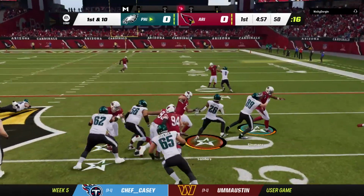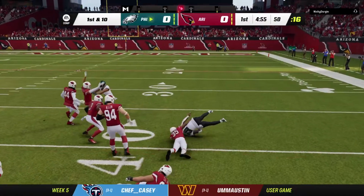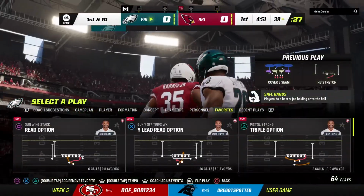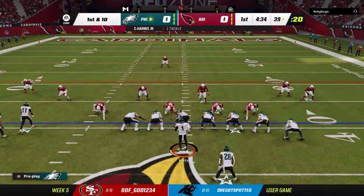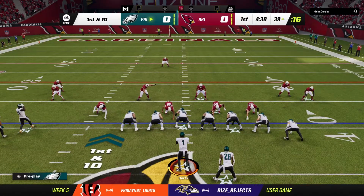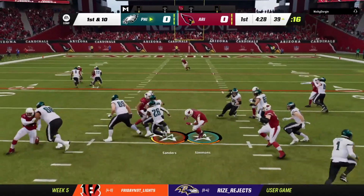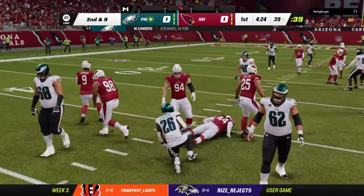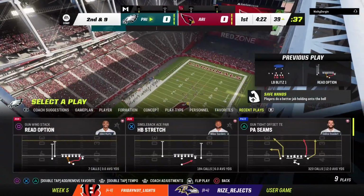On 1st and 10, it's Sanders. And they'll get him down as he's inside the 40. 11 more on that one and another first down. Hurts going to give it to Sanders on the option. Just a yard on the pickup there, and it'll bring up a 2nd and 9.